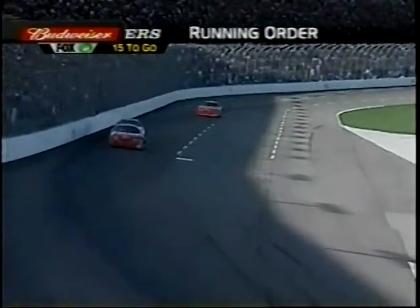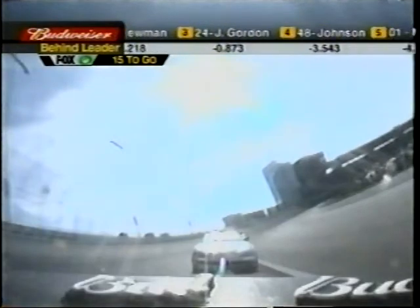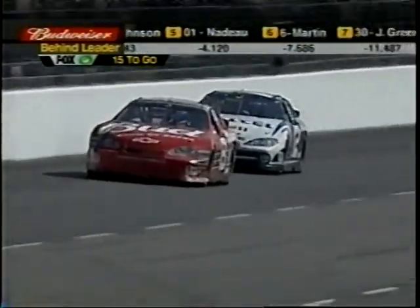I think Newman's car is definitely faster, Larry, but I just don't think he's going to be able to maneuver under Dale Jr. unless Dale Jr. makes a mistake. Well, and you made that statement a while ago. Dale Earnhardt Jr. just needs to hug that white line all the way around both ends of the racetrack.